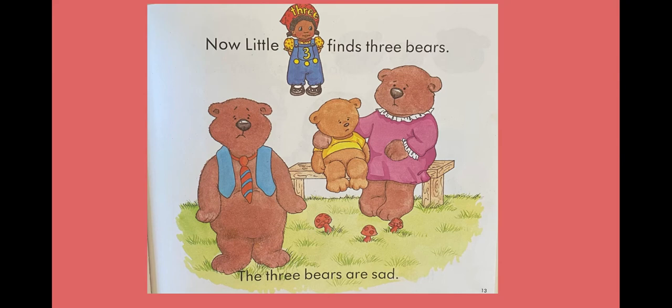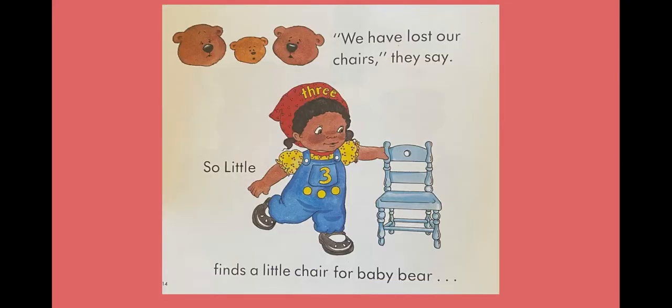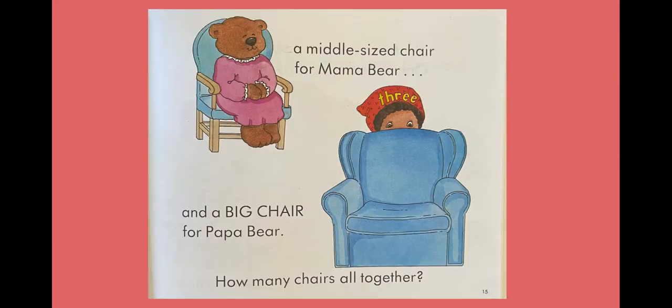Now Little Three finds three bears. Oh, I bet you this is going to be a story about the three little bears now. The three bears are sad. We have lost our chairs, they say. So Little Three finds a little chair for Baby Bear, a middle-sized chair for Mama Bear, and a big giant chair for Papa Bear. How many chairs did she find all together? One for Baby Bear, one for Mama Bear, and one for Papa Bear. That makes three chairs.